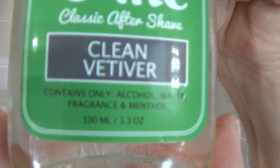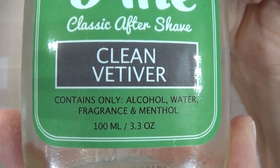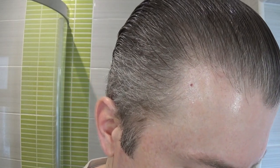Very minimal ingredients on this. Let me show you there. That's on the front actually. Easier to see. Contains only alcohol, water, fragrance and menthol. And then the last step, Nivea Sensitive Cooling.